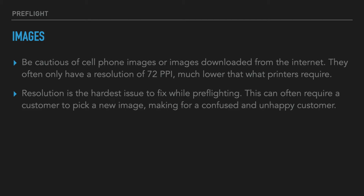Images. Be cautious of cell phone images or images downloaded from the internet. They often only have a resolution of 72 pixels per inch, much lower than what printers require. Resolution is the hardest issue to fix while pre-flighting. This can often require a customer to pick a new image, making for a confused and unhappy customer.